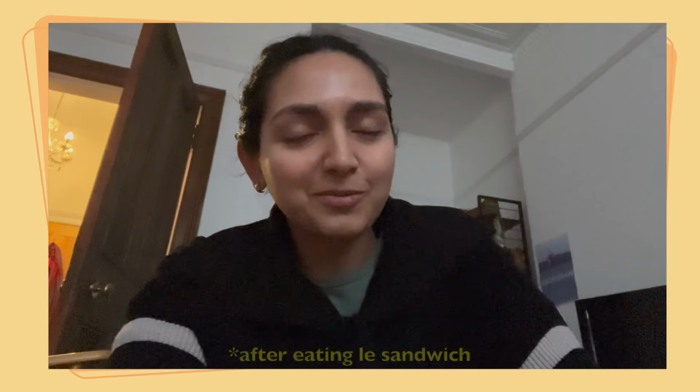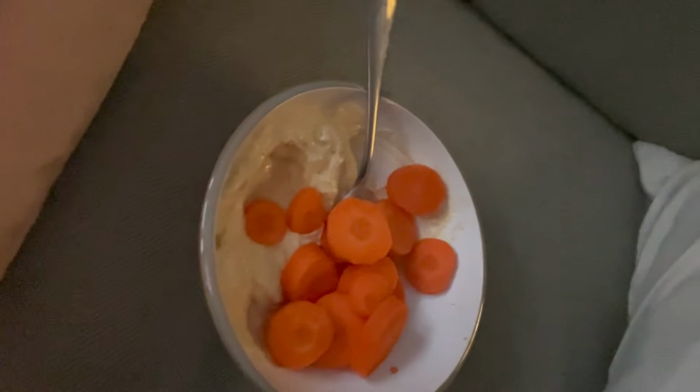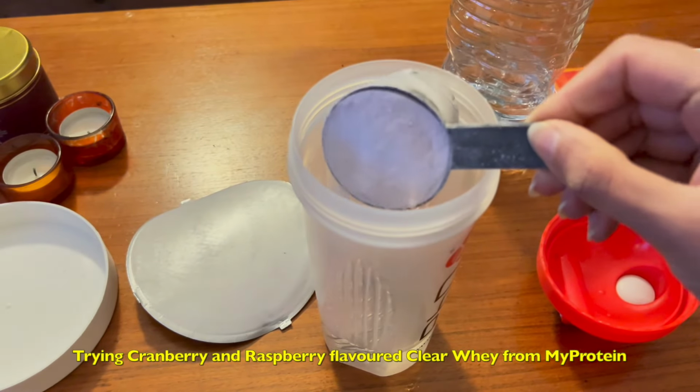Even though I prepared the carrots and that dip, I was thinking, wow, I'm really feeling full. And so I decided to not have it. I'm gonna pop it in the fridge and I'll eat it when I do feel hungry.